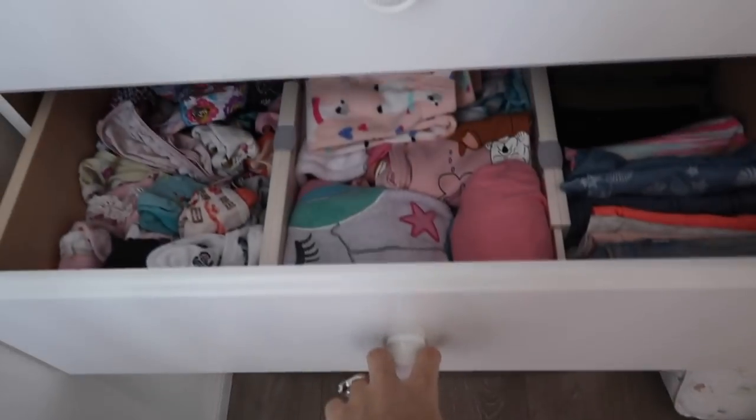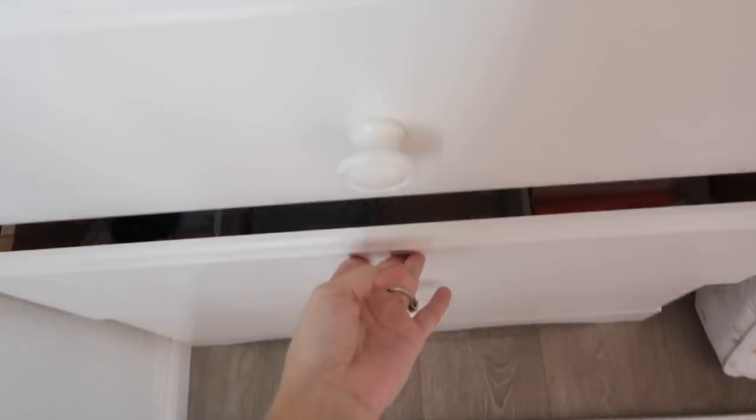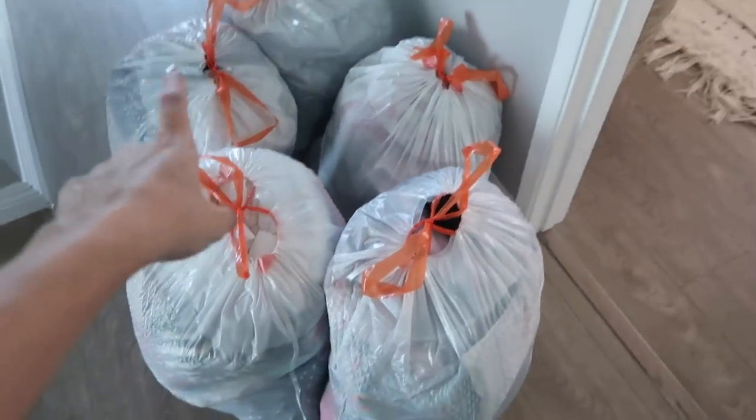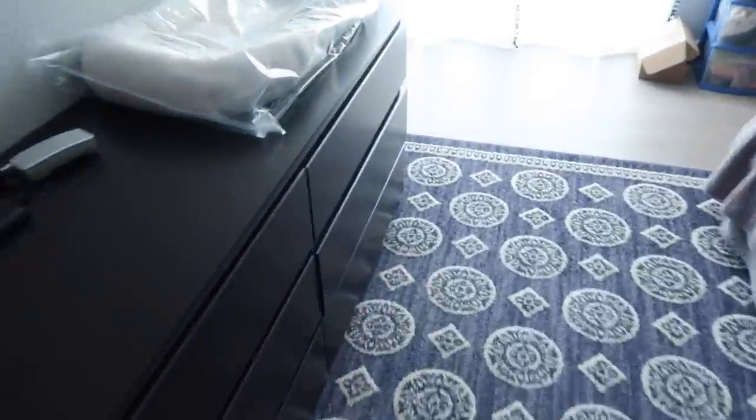Finally done. So here is what the girls' closet looks like. Everything is so organized. It looks so much better. And then these are all of the bags that came out of my room. So there's 5 bags for donation. And then I put some more baby stuff in here.